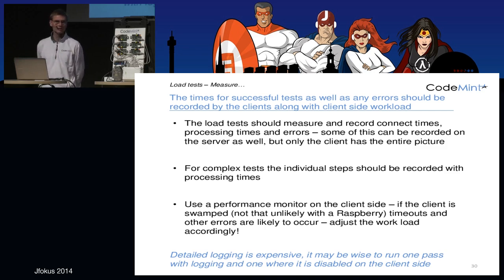It's also a very good idea to use a performance monitor on the client side, in particular with the Raspberry. You don't need to do that on all the units, but if you run top on one of them, you can see that it's not completely bogged down. If it is, ease off a bit. You will get more performance if it's slightly lighter loaded, so that it's not context switching all the time between different threads.